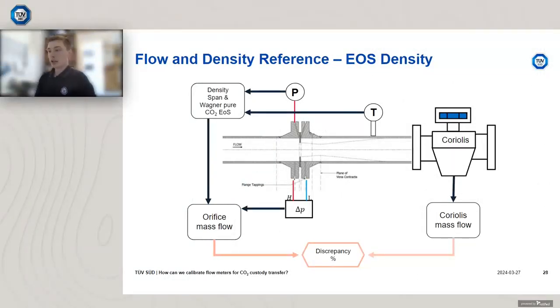Now, thinking back to the source of density, we'll now look at the results when the density used in the orifice mass flow equation comes from the Span-Wagner equation of state for pure CO2. It's worth noting here that there have been no other changes in the results, and what we're going to show is just the source of density here.